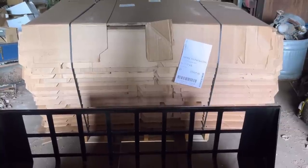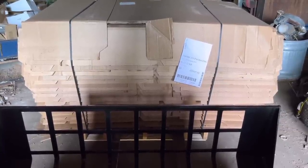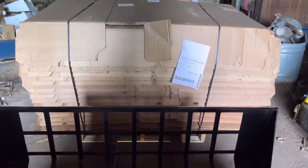And there we go. I just set them right in here. They'll kind of be in the way right here, but what I can do is just leave them on the pallet. And so every time I need to take them out, I can take them out, set them outside, do what I need to do in here, and then I can put them back in.